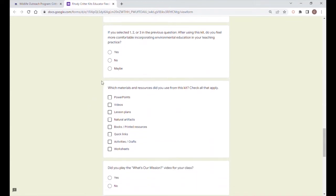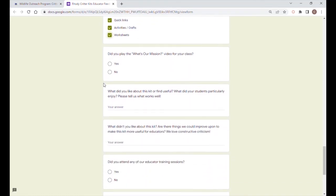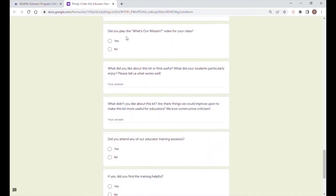Many of these checkboxes will be relevant even if you did not get the physical kit, so it will be helpful for them to see which items were used, even if they were purely items you got from the website. And you'll notice they do ask you whether you played the What's Our Mission video.